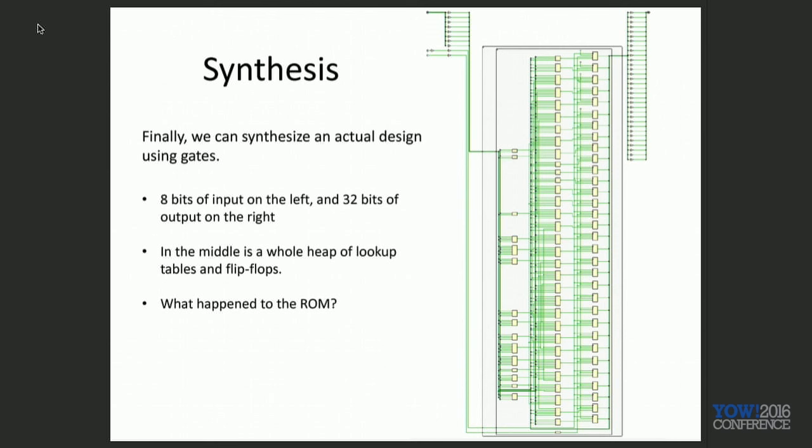What we then do is synthesize it, so this then goes down to the actual gate design in the FPGA. So we can see in the very top corner, we've got the 8-bit input and 32 lines of output at the other end. All these little yellow boxes in the middle are all the LUTs, the lookup tables, which have been generated, and they're just binary values. They might have like 3 Boolean inputs and 1 Boolean output or something like that.